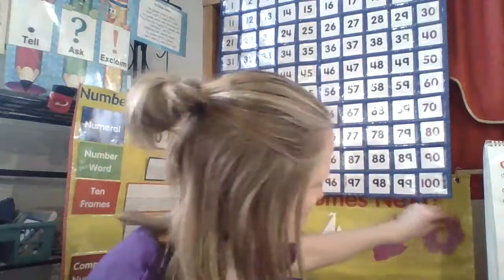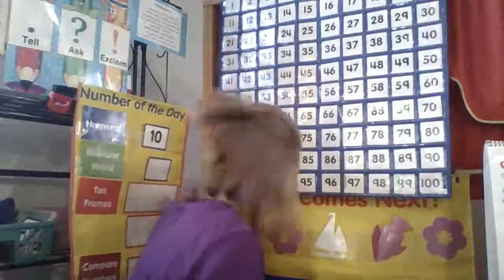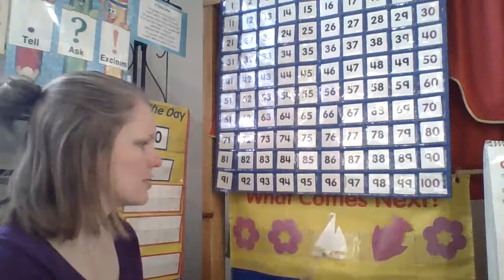Flower, flower, sailboat, fish. Okay, so here we go. I had a pointer out. Oh, my children, I tell you what, I'm going to have to choose a new one. Get the glitter one out. Here we go. Get our glitter going this morning. There we go. All right. We have flower, flower, sailboat, fish. We can keep it going.